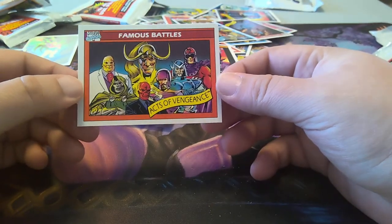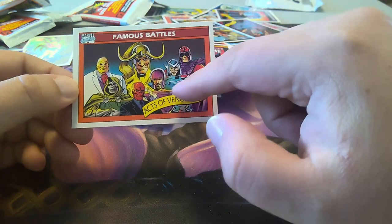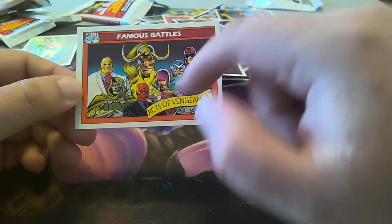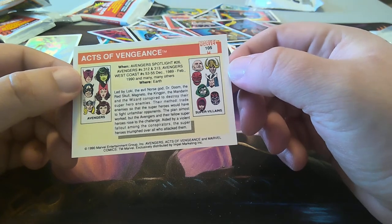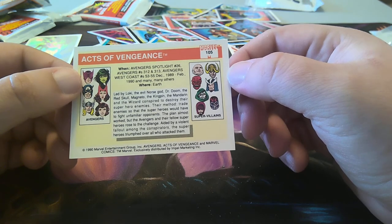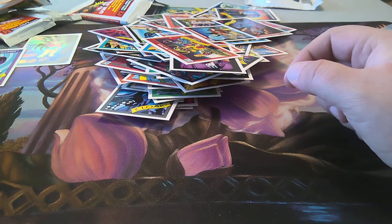Act of Vengeance, Famous Battles. All like the mega supervillains. You had like Magneto, Mandarin, Loki, Kingpin, Doctor Doom, Red Skull. Who's this? The leader? Who's that? Who is that? Kingpin, and the Wizard. All right. Let's see what we got.